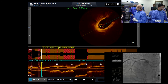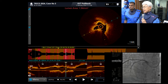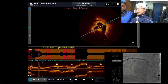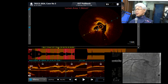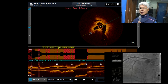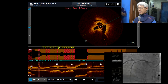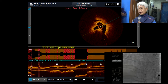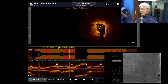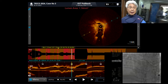But on the proximal site, here is a nodular calcium, and also we have the calcium, and here is a very thin point. So if we use the IVL, we can make a crack in this portion, right? So I think both of them should be breakable. We will do it, and then we will do another OCT run. Great.